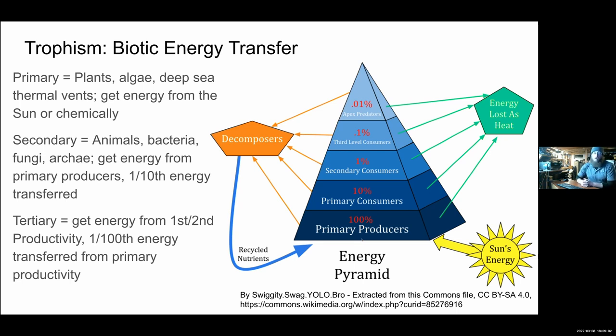There's a huge difference in the amount of energy that it takes to keep a person alive if they're eating nothing but steaks, or if they're eating nothing but, say, rice or tofu or something along those lines. That's one of the concepts I want you to keep in the back of your head. Now, this first diagram was pulled from Wikimedia.